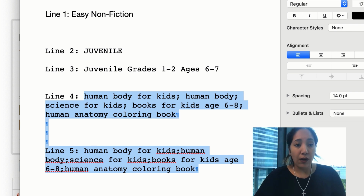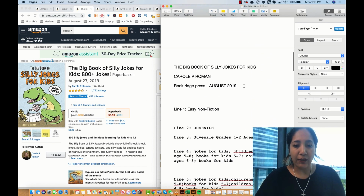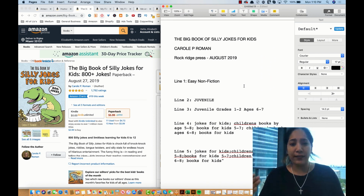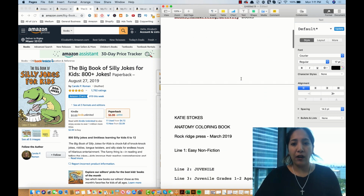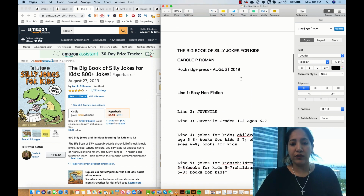So let's go on to the third one. And this one is also from Rockridge. This one instead is by Carol Roman. And this is a big, silly book of jokes for kids. The other interesting thing is that so far, all of these from Rockridge are from 2019. So we'll talk about why that's interesting here in a second.